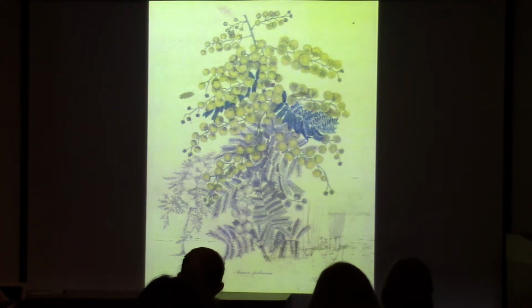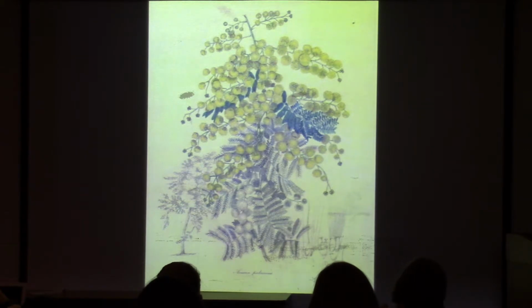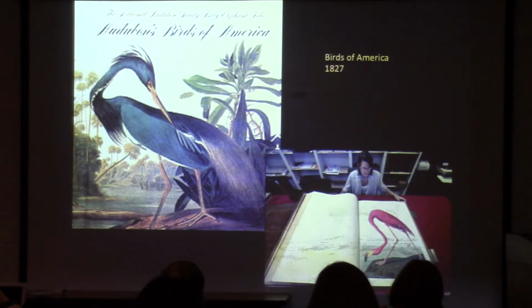Certainly a lot of traditional botanical illustration goes back to Linnaeus, who started to describe the world with scientific binomial nomenclature. In North America, we see folks like Audubon starting his work. Just about the turn of the century, he said he was going to illustrate every bird in North America, and he gets it published in 1829. This is what the actual Birds of North America looks like.